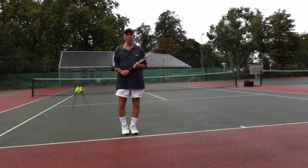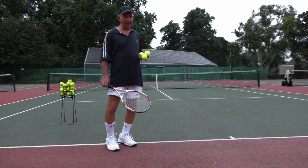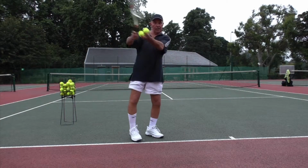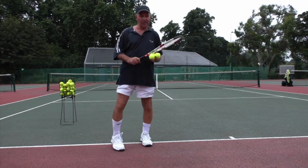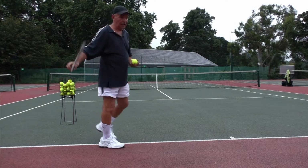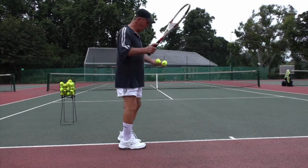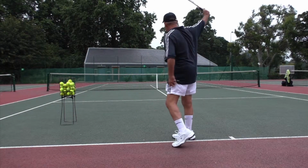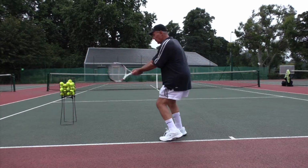Do not misinterpret what the top pros are doing. They're not coming out here and trying to turn their racket on the ball for topspin. No, they're just adapting the sound basic swing, starting that a little bit low when they want to hit more topspin. Let's take that on the one-hander. And of course the same will be on the two-hander.